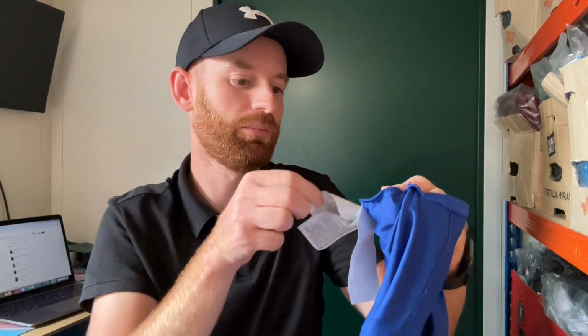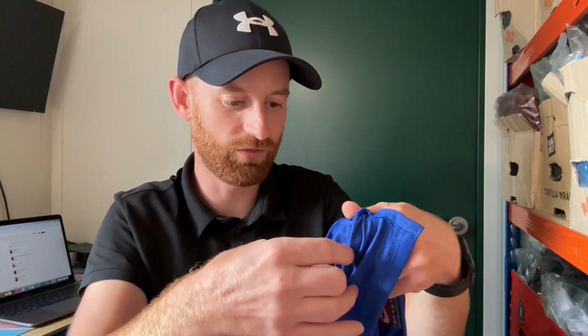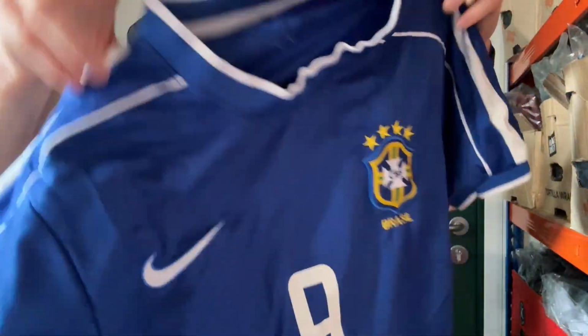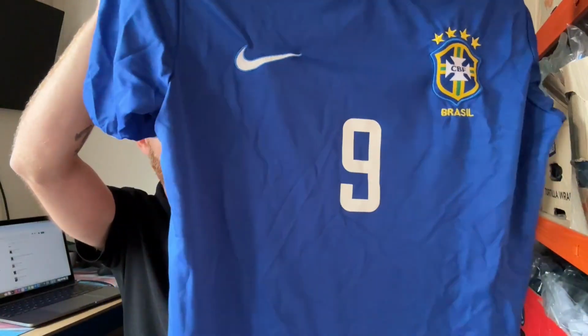That looks all right to me. See if there's anything else. No, there's nothing else. So I have to do a little bit of research to double check that that is correct. Condition looks good. A little bit of wear on the 9 there, but the logo looks good. I'm pretty happy with that. I think we're all right. I think we are right. That is not a replica in my eyes.